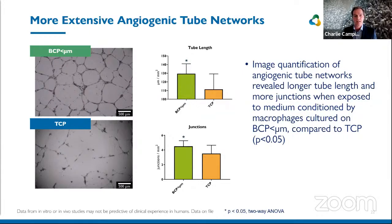What we're talking about here is the propensity of the material to drive revascularization, which, as Dr. Chapman mentioned earlier, is a critical step in normal physiological bone healing.